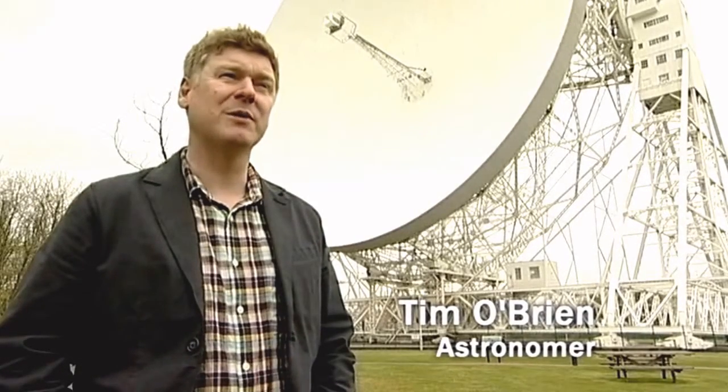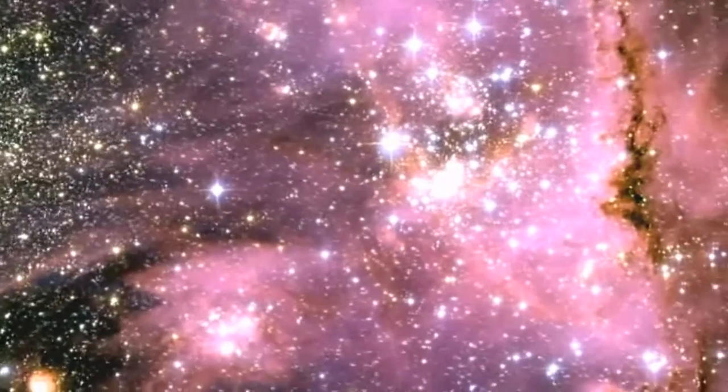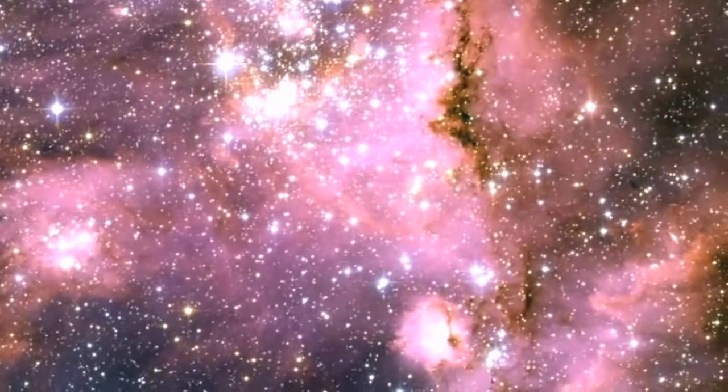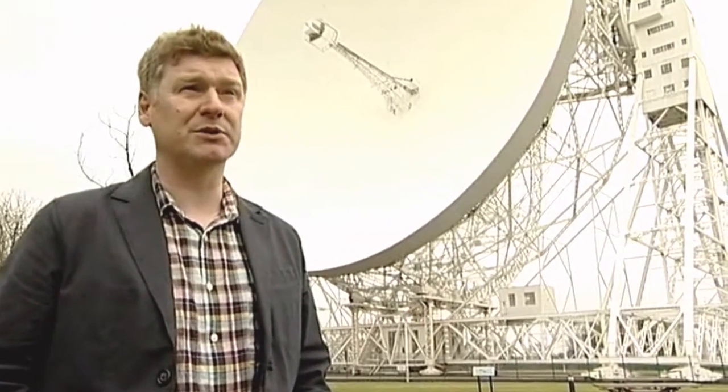The biggest problem with studying stars is their distance. They're just so far away, we haven't got a chance of going close up to have a look at one. The only way we can find out about the stars is by gathering the light that arrives from them. And to do that, we use telescopes. Light is crucial to our understanding of the cosmos.